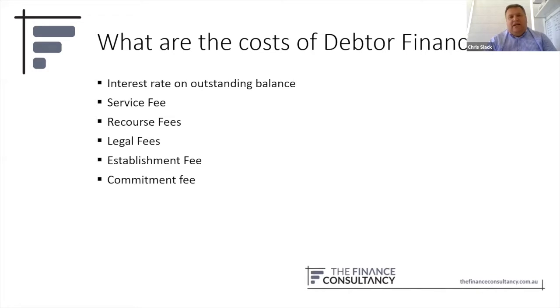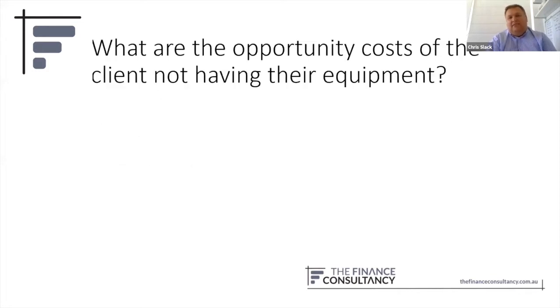The big thing that people look at, and a lot of brokers, we're very guilty of doing this, is we seem to be very quick to look at the costs, but what we're terrible at is understanding the opportunity cost. If a client doesn't have that particular piece of equipment, they might not be able to capitalize on a whole season worth of trading, a whole new area of their business, a larger client. So if there's an opportunity to meet that equipment finance need by taking on debtor finance, or at least bothering to understand how debtor finance can work with the lender, then you're really not doing the best thing for your client. The opportunity cost of not having the equipment is a lot more than simply not being able to make a repayment in many cases.